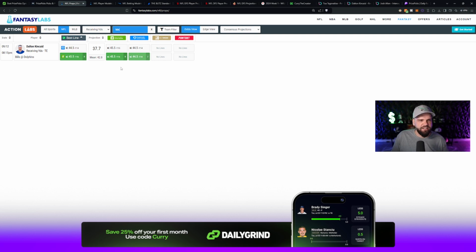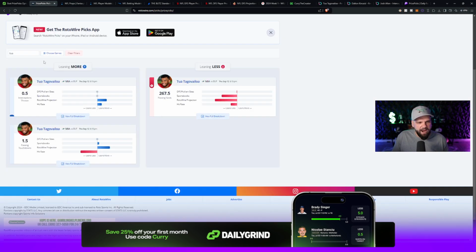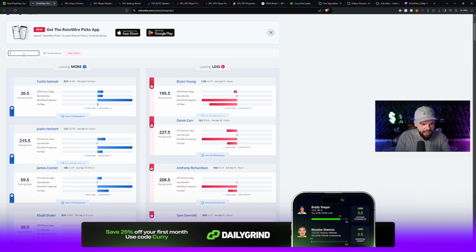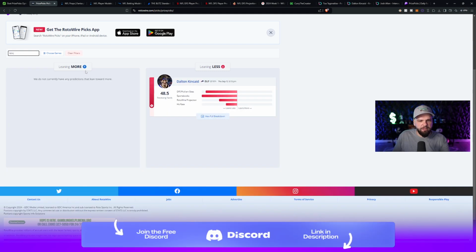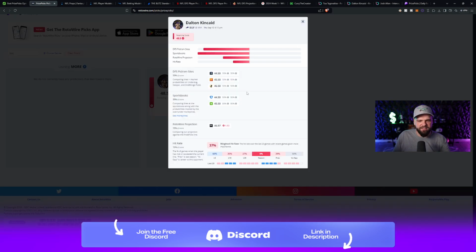Take a look at another projection for you. We're going to go over here to RotoWire. RotoWire does a really fantastic job with their projection tools, especially for NFL. If you take a look, we type in Kincaid's name, you see that they are leaning less on Dalton Kincaid. We pop open his card here.